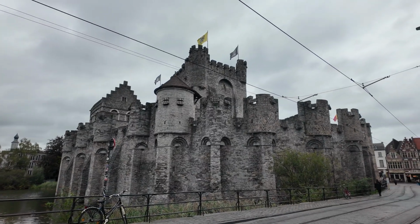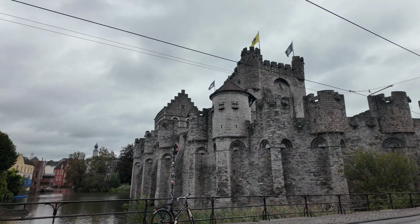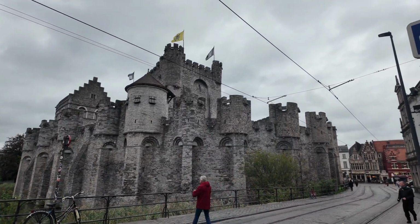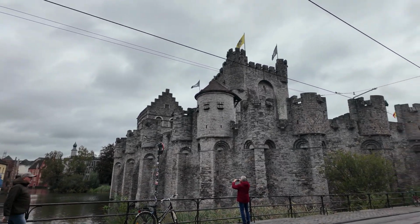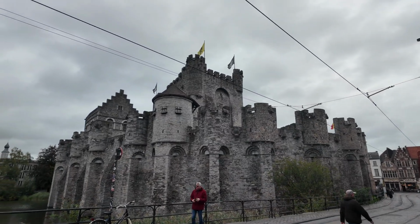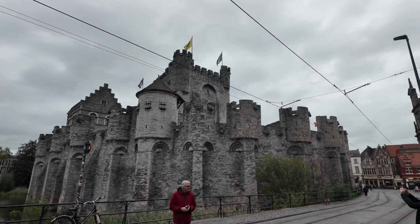So this particular house was built by a family, a very rich person. So he wanted to demonstrate his richness, his wealth. So he built this complete house of stones which were imported from France. So it's not a castle, but it looks like a castle, but it's a stone house to show the wealthiness of that family.